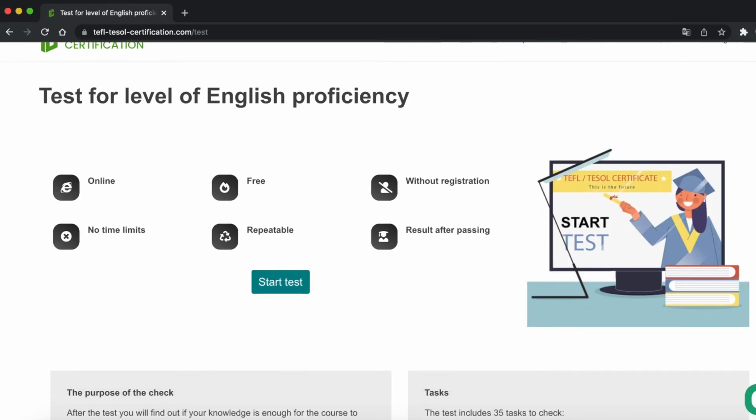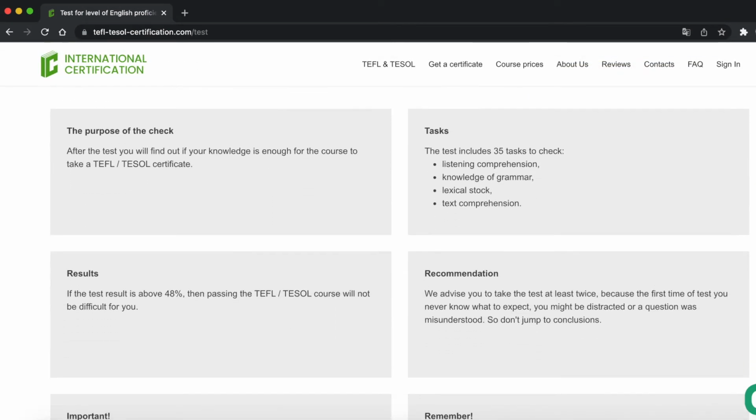Also, we always recommend taking the test at least twice, because the first time you take the test, you do not know what to expect. You might have been distracted by something, or the question might have been misunderstood, so don't jump to conclusions. If you are unhappy with your score, take the test again.